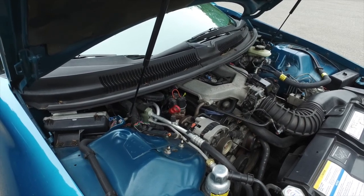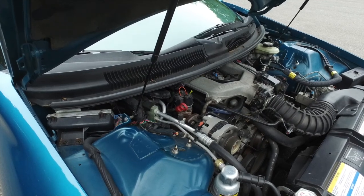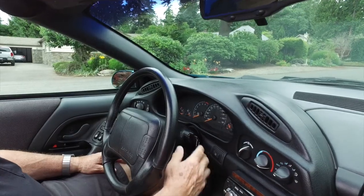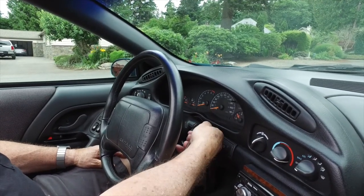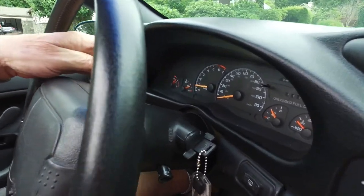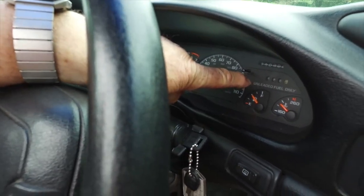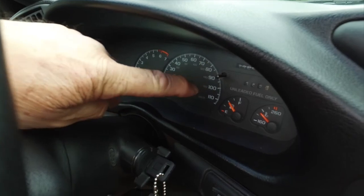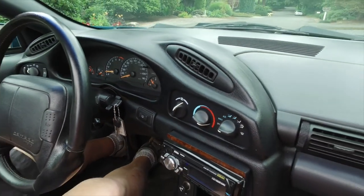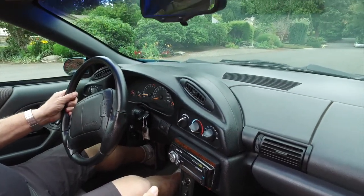As you can see, it runs good, it works good. Start it. I mean, it just starts right up every time. Now, you can see the gauges go up and everything else. And you can see the tach works just fine. I reset the speedometer, and it shows 103 miles that I've driven it so far, since I bought it. Anyway, we're going to take this for a little short drive.